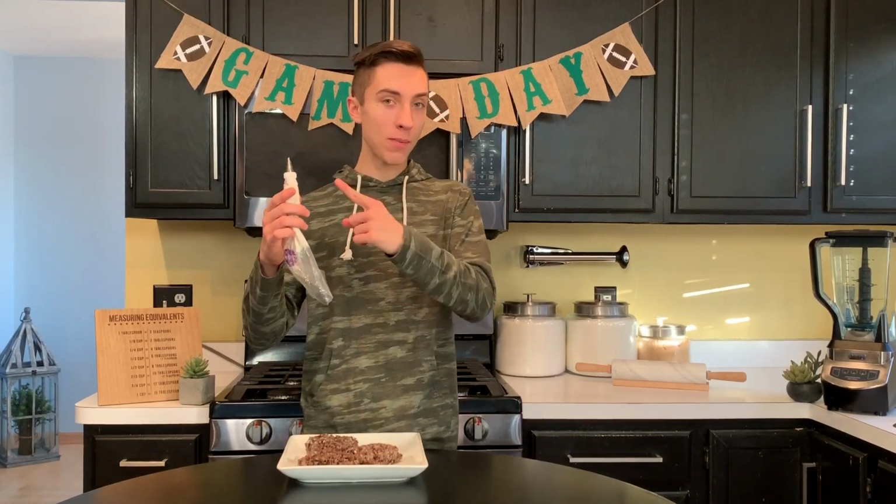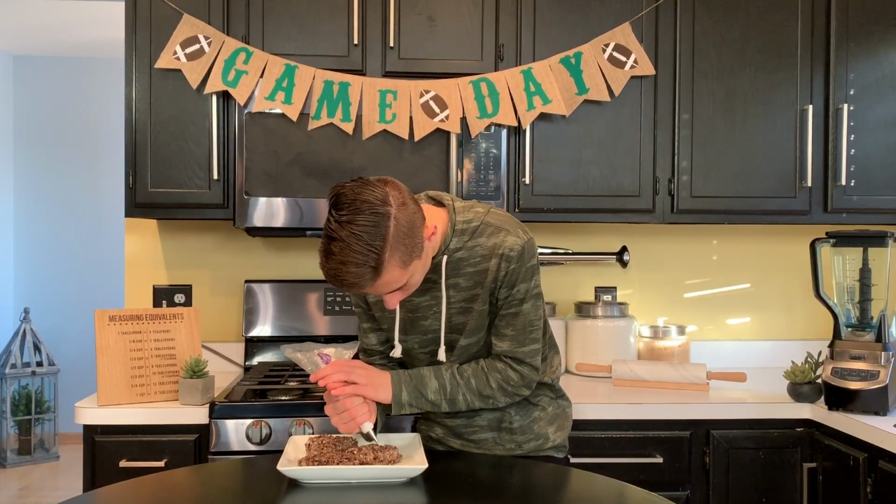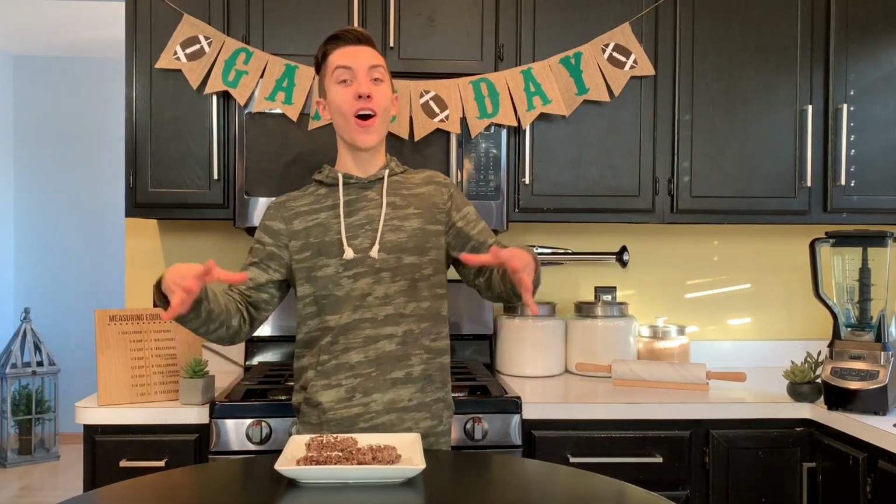To do this, I've melted down our white candy melts and put them into a piping bag fitted with a number 3 tip. And now all I want to do is pipe a line down the middle, and then a bunch of lines coming off that to look like the laces. And here we have them, our Cocoa Krispie footballs that we made today.